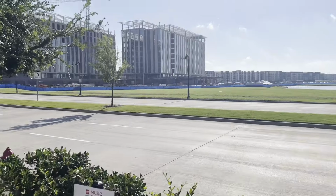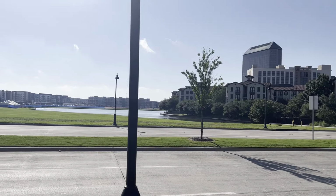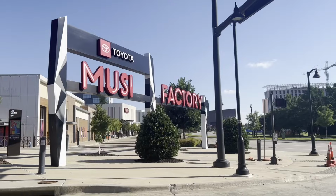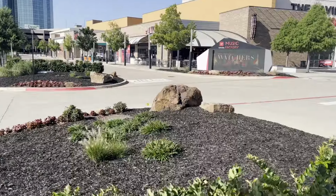First off, we have views on views on views. Why didn't nobody tell me Texas was this beautiful, bro? Not to mention, we are right next to the Toyota Music Factory. It looks pretty cool. I might drive around it, but it looks like they really don't have a lot going on. But let's get into the car.